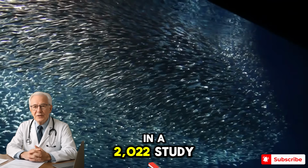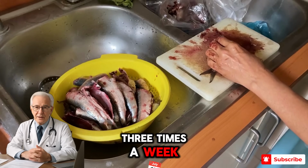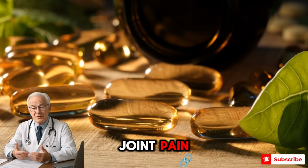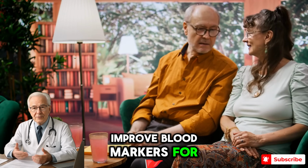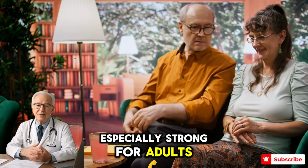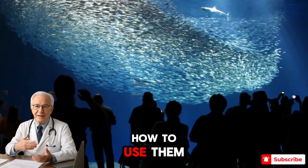In a 2022 study in Nutrients, seniors who ate whole sardines, bones and all, 3 times a week saw 29% reduction in joint pain, 25% drop in swelling around the knees and ankles, and improved blood markers for collagen regeneration. And the benefits were especially strong for adults over 65, those already dealing with early-stage arthritis. How to use them?